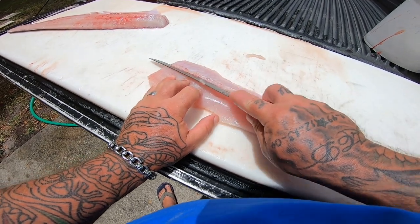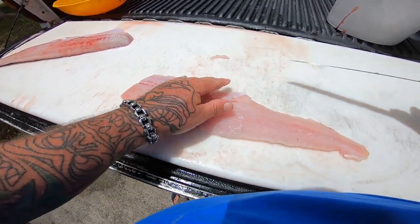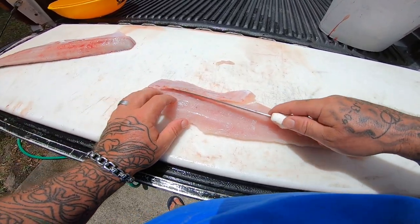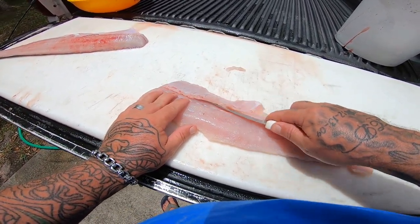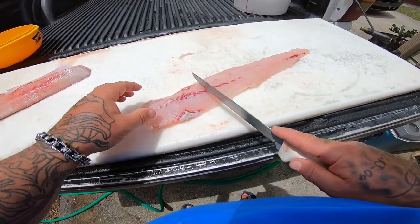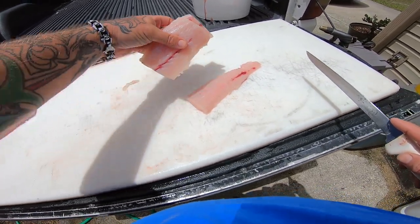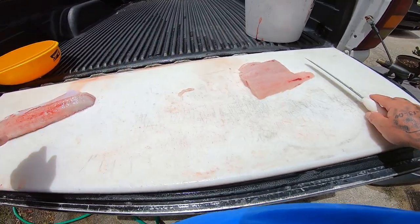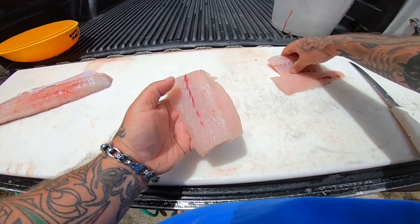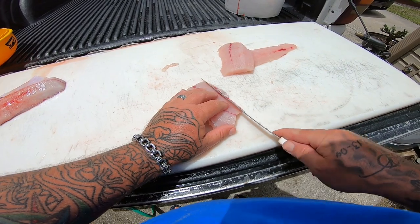I take this belly portion off. Just like that. And then you have steaks you can put on the grill, or you can also fry it. Whatever you want to do with it, it's really good. And it's awesome. Cut this off right here.